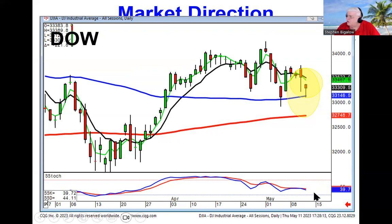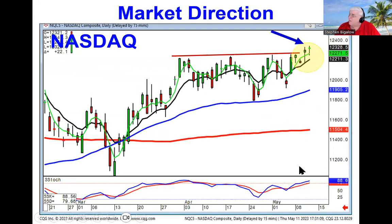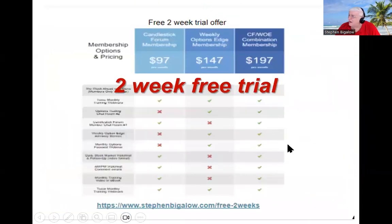Stochastics aren't really showing any strength. Came back to test the T-line. The only index that's really showing any strength is the NASDAQ, which is now trading above this little breakout level. But notice the nature. It's doji, so it's not real enthusiastic. However, that at least tells us there's no selling in the NASDAQ.